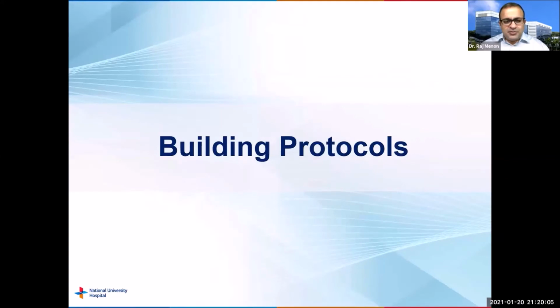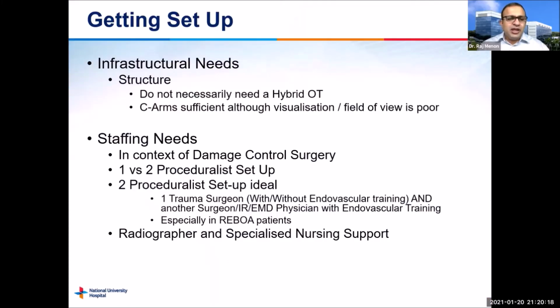Now, moving away from just the clinical implications, and because many of you are active practitioners in trauma, I just wanted to share a little bit of our experiences in building protocols in endovascular techniques in damage control surgery. And I think a lot of people are worried about what is the infrastructure that you need to do this. Now, you don't necessarily need a hybrid theater.